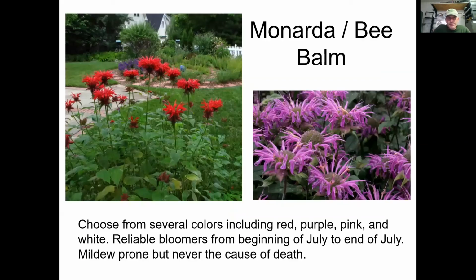This is bee balm. In contrast to the lilies, this is a pretty good deer-proof plant. Like other plants whose foliage is pungent or scented, deer just don't eat them. A lot of you are familiar with the red one, like what you see on the left, and there's a lot of purples and lavenders and lilacs and pinks that are tall. Lately, they've been developing a lot of shorter varieties. These are really good, solid bloomers from early July to late July. They can last for years in the garden. If you have really good soil, they can spread pretty strong, which is an argument for dividing them more frequently.